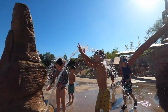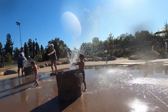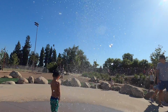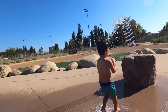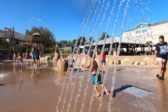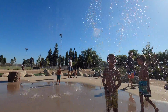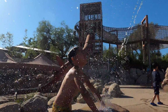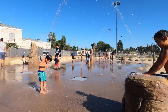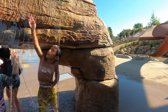We started with a splash pad, which had a lot of water jets coming out of rock structures. That's a big waterfall. Our kids really liked the arch rock and waterfall.